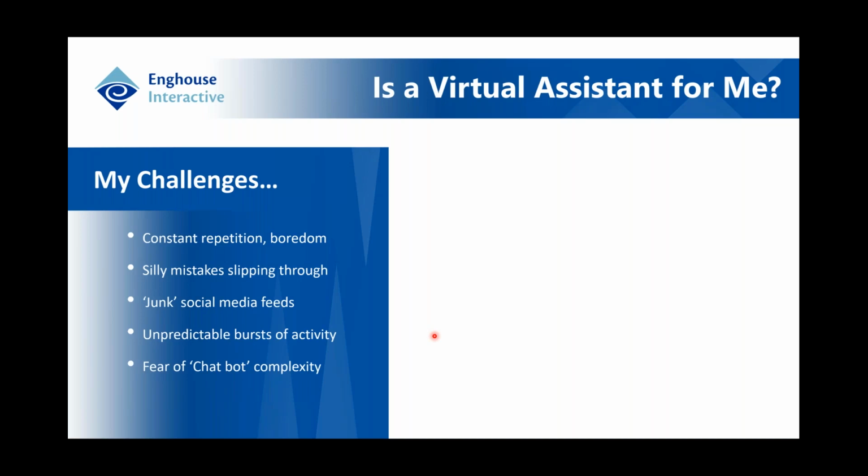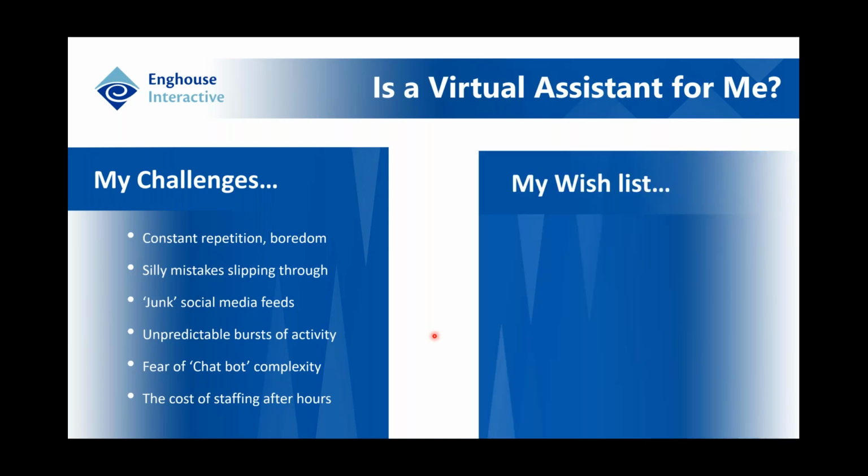There's some fear about chatbot complexity, like it sounds really complicated and difficult, okay? Some of the staffing after hours, the cost of having people 24/7 can get expensive. So what are some of the things that we'd like to have that maybe we can't do?